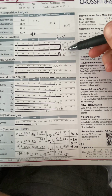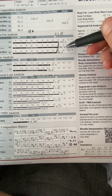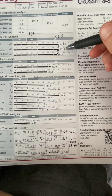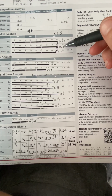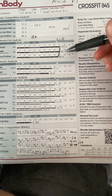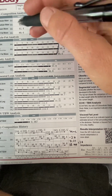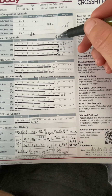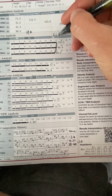Your skeletal muscle mass is 88.4 pounds, which is tremendous. That's your bones and your muscle together. And then your body fat is 89.6 pounds. So in this muscle fat analysis, these three lines can make the shape of a C, an I, or a D. Ideally, D is the best shape.